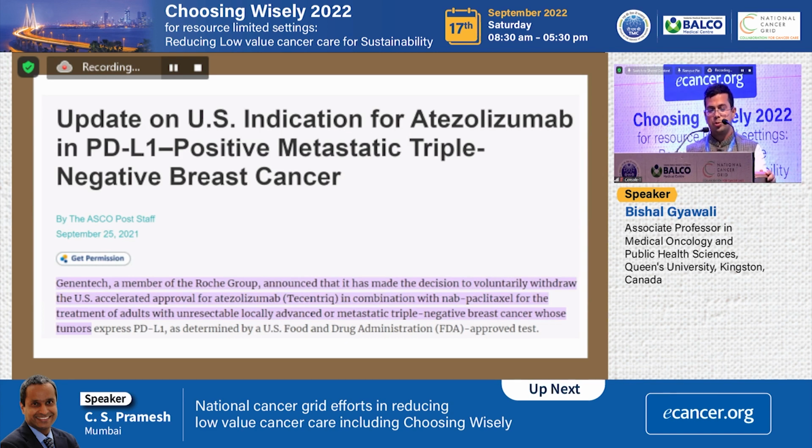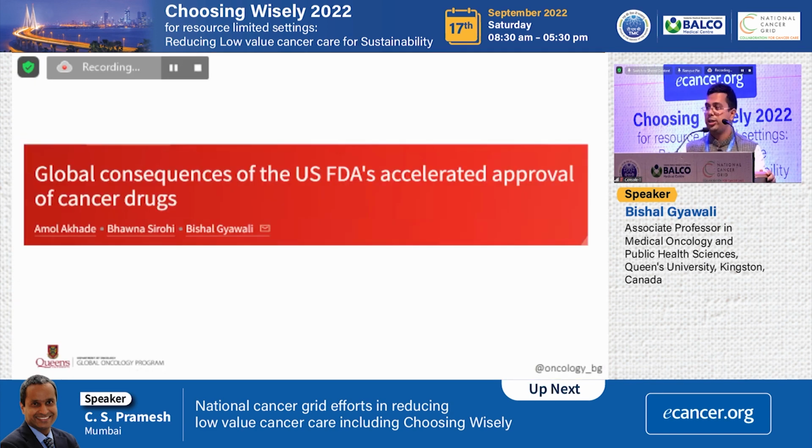So we wrote this paper together, Dr. Amol Akhade, Vauna Shiroi, and I, in Lancet Oncology. And this actually was discussed a number of times in other forums. And I hear that now it has been withdrawn from India as well. So we should really deprioritize low value drugs.